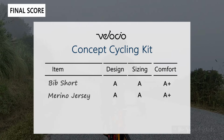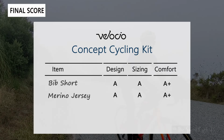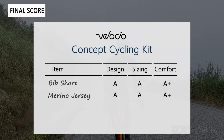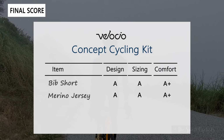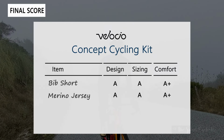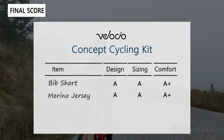The chamois is also very comfortable, so even on 5-6 hour rides, we never had any pressure points, and we always feel fresh on the saddle. The merino jersey is also really nice. It's the merino wool that makes it very cool in warmer weather and gives you warmth on colder weather. So it gives you just about everything you need and has very nice breathability and insulation properties.